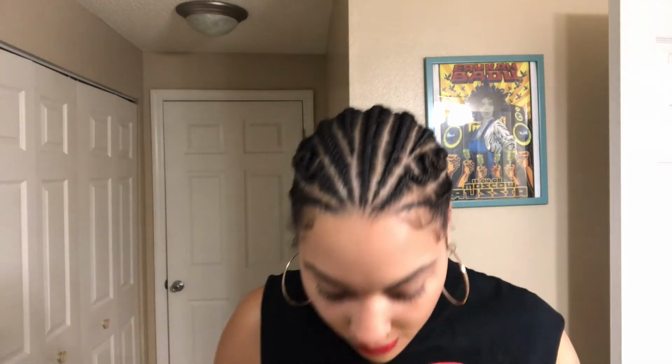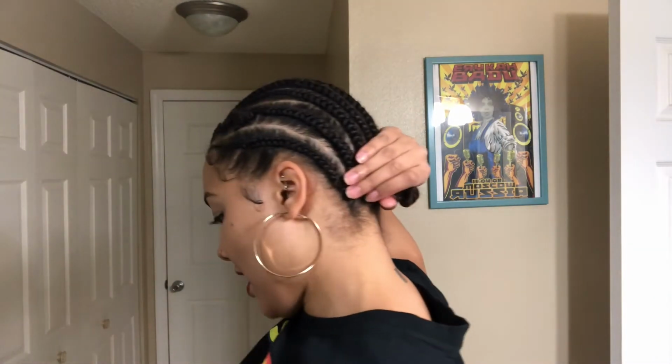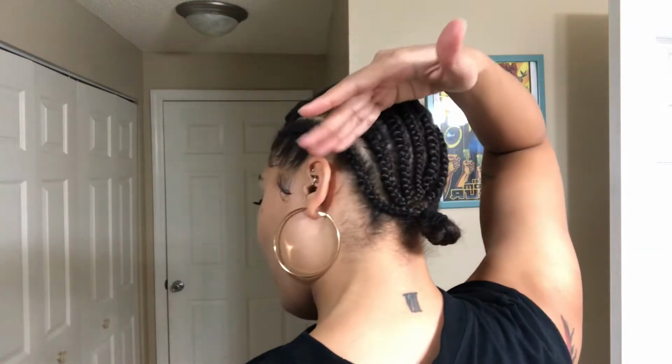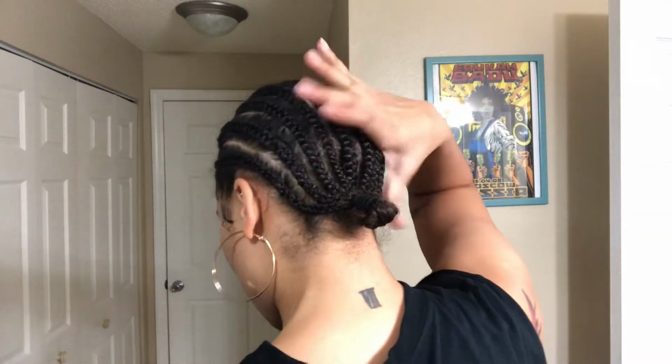And basically how I wear it is I braided the front of my hair and then I stuck this ponytail on the back. Now right now my braids are braided all the way down, but at first I just had it braided to about right here and then I had it in a ponytail. So this is the style. I am absolutely in love with it.